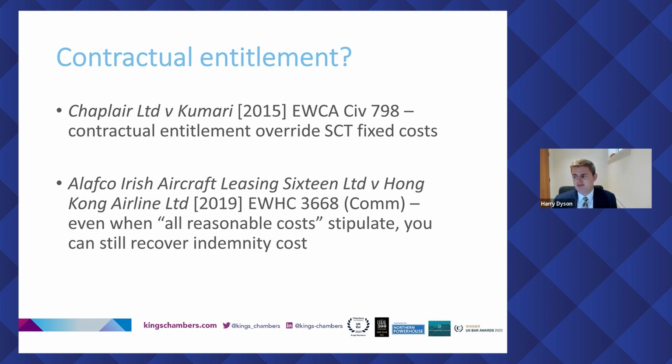Taking that position a little bit further, what about indemnity costs? Well, even when your contract says all reasonable costs, there is authority, albeit the High Court, saying that all reasonable costs can still lead to indemnity costs. So breaking that down, it's not the position that just because you agree to all reasonable costs, you are precluding yourself from ever going above that to indemnity costs. You can still push home on that point should you have a contractual entitlement. So we slightly leave that behind now, but always keep that in mind.